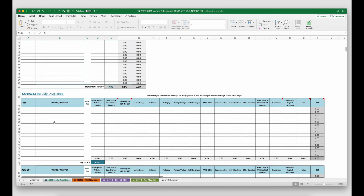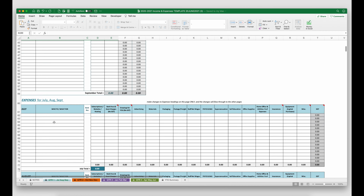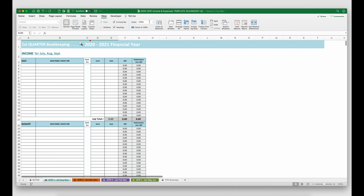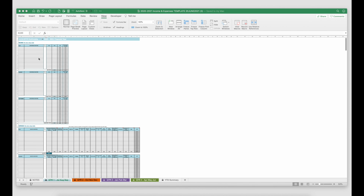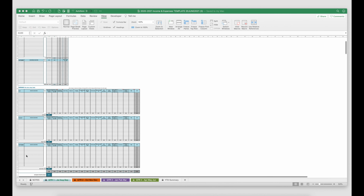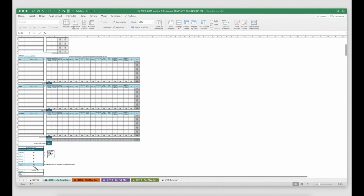Now this may seem daunting, but I promise you, you'll make sense of it in no time. I'm just going to zoom, so you can see an overview of this quarter's layout. At the top, we have our income section. The next section down are our expenses. Then at the bottom of the page is a summary.